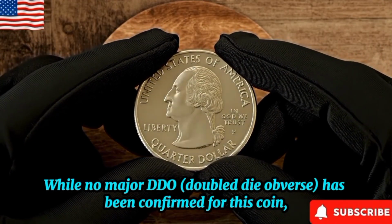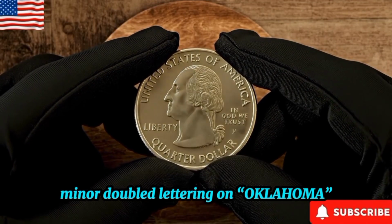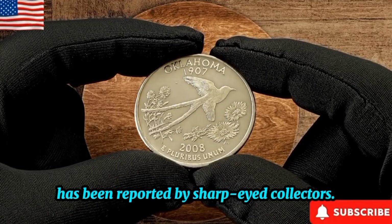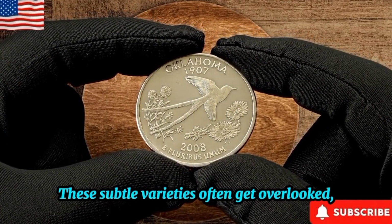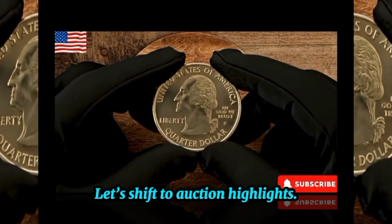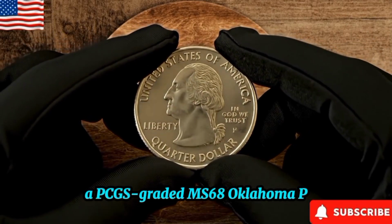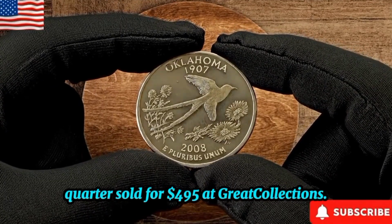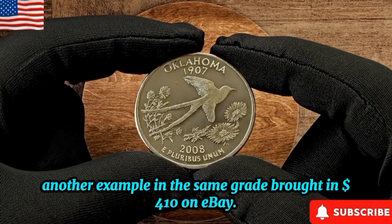While no major DDO, double die obverse, has been confirmed for this coin, minor doubled lettering on Oklahoma, or United States of America, has been reported by sharp-eyed collectors. These subtle varieties often get overlooked, meaning you could be the one to spot an unrecognized treasure. Let's shift to auction highlights. Back in 2018, a PCGS-graded MS-68 Oklahoma P quarter sold for $495 at Great Collections. In 2021, another example in the same grade brought in $410 on eBay.